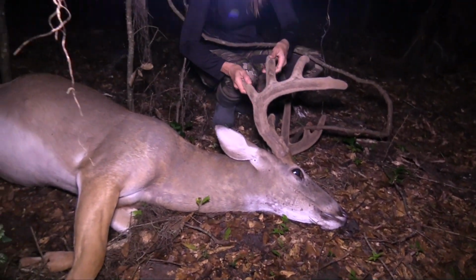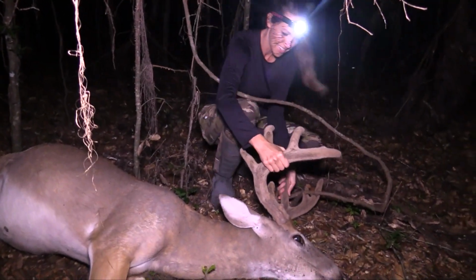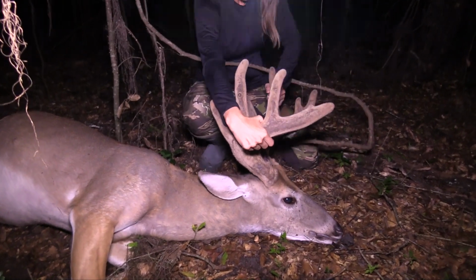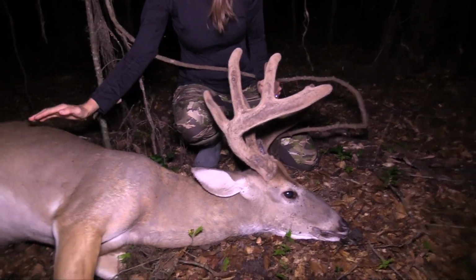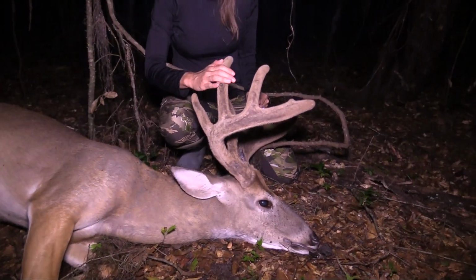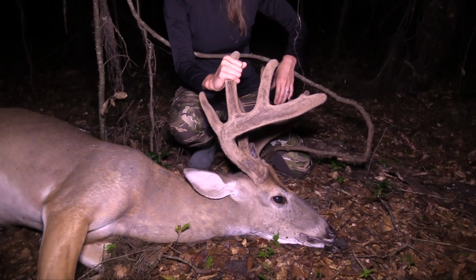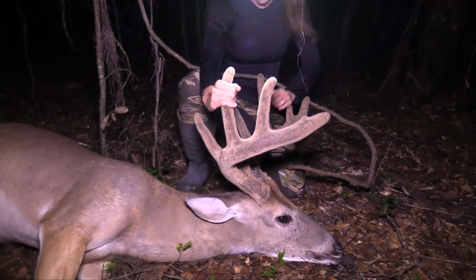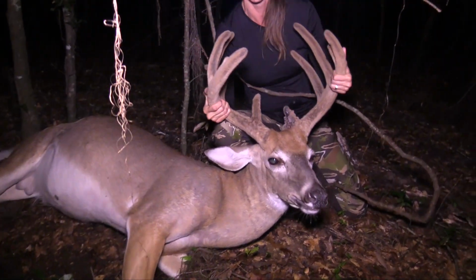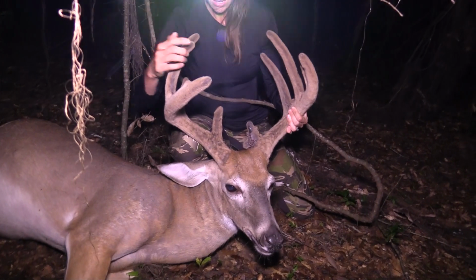I've never felt a velvet. This is amazing. Oh my goodness. He's beautiful. Wow. Look at the mass on him. Where did he come from? Look how fat he is. He looks so big compared to all those little does, but why is he so huge? This is insane. He's got some serious mass. What a buck, Glory. Wow. Oh my goodness. Is it a 10 point?